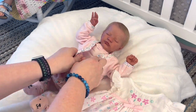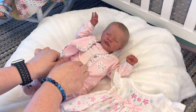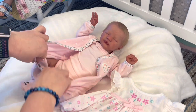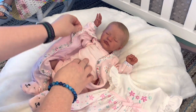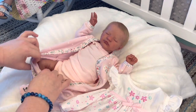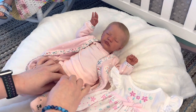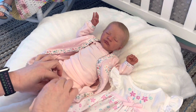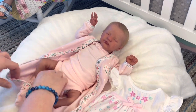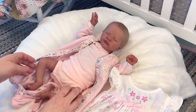So I just thought I would try this little outfit on her to see if it would fit. It does barely have sleeves, but I don't have a sleeveless onesie that is small enough for her. So I might take her onesie off so it's not showing through.